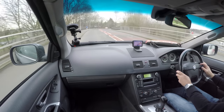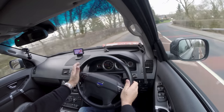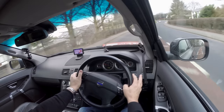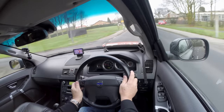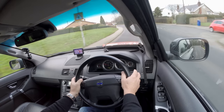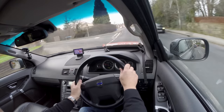Got the answer switch on there, your thumb. Shouldn't need to take your hands off the steering wheel, really. Everything's nice and easy to reach. You can see the indicator stalk and the wiper stalk over the quarter to three position there.